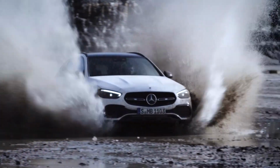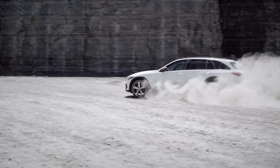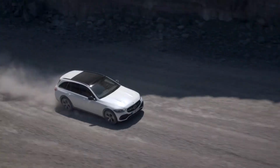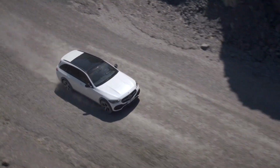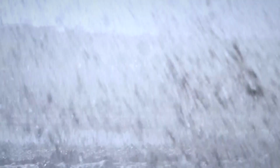To keep the all-terrain mud plugging, it gets a choice of two turbocharged 2-litre engines, both with mild hybrid assistance. The petrol motor produces a healthy 254 brake horsepower, while the diesel puts out even more at 261. Both engines are paired up to a 9-speed auto box and have belt-driven starter generators, which can give 20 horsepower boosts when required.